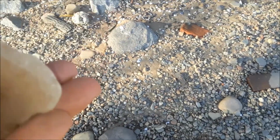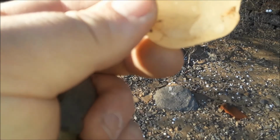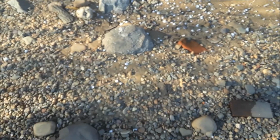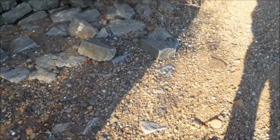Here's a piece of glass we just found. It's thick, and actually you can see some numbers on it. That's interesting. That's probably relatively modern, within the century. Relatively 19th century. American history. It's relatively modern in terms of history.